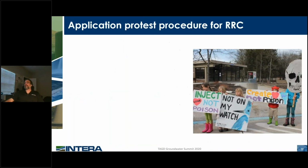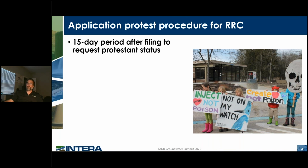So now, as I said before, there are opportunities for stakeholders, and specifically in your case, for groundwater conservation districts, because you can be considered stakeholders. There are opportunities for you to protest these applications. And I don't mean protests where you send your kids out in adorable outfits to hold signs around. I mean actually formally protesting and trying to stop the application if you think there is an issue with it. For the Railroad Commission, we'll just talk about that because that's what you're most likely to encounter, with issues with Class II wells.